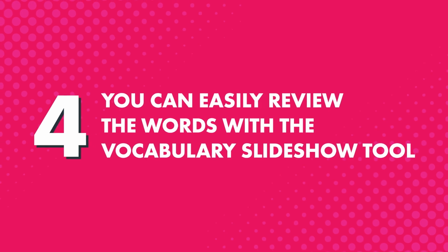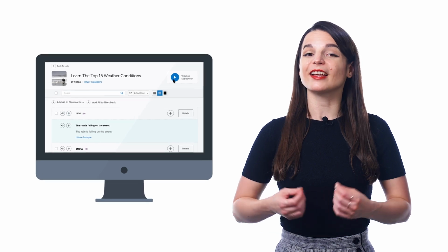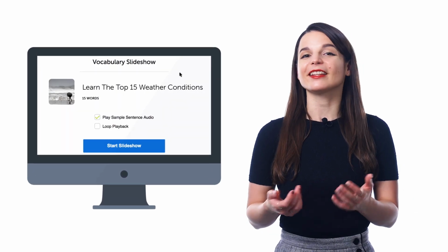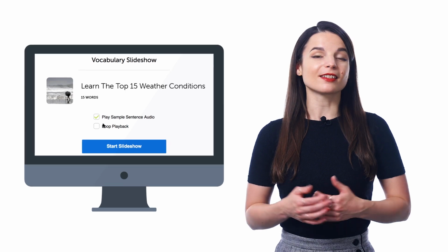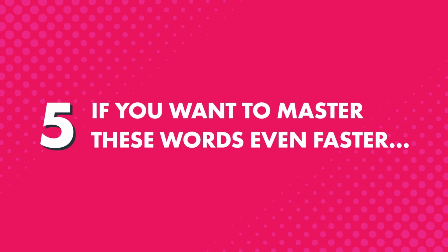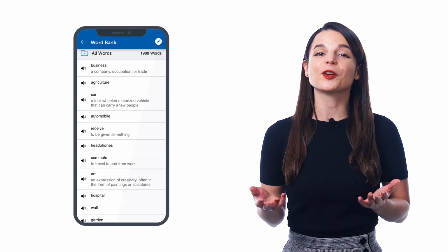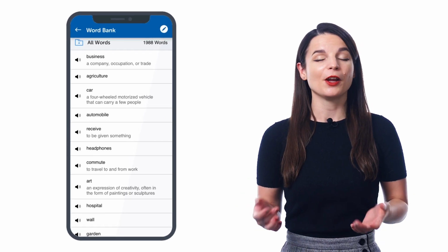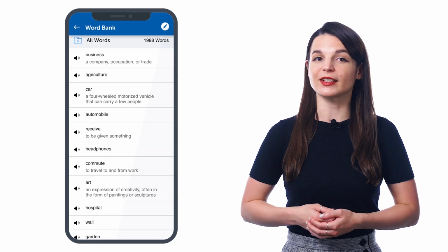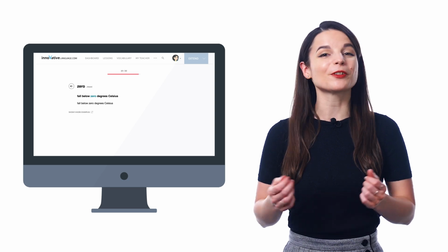Fourth, you can easily review the words with the vocabulary slideshow tool. Just click the Play Slideshow button at the top and sit back and listen to the words. You can also play the slideshow on loop until all of the words and phrases are stuck in your brain. And fifth, if you want to master these words even faster, you can save them to your word bank or study them with the flashcards. Both are premium features. The word bank is your personal collection of key vocabulary, where you can also create printable vocabulary study sheets. And with flashcards, you can drill the words and retain them forever, thanks to our smart spaced repetition system.